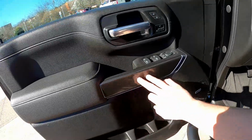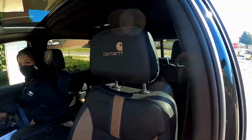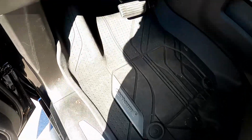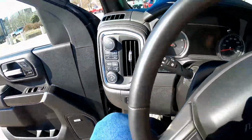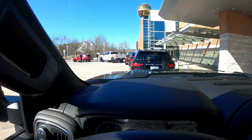Open up the interior. Got a little bit of carbon fiber looking touches on the door panel. Look at these seats. These are for the Carhartt edition. Very nice. You got the custom floor mats for the Carhartt edition. This is a very nice truck. So the driver's seat, very commanding view of the road. This is a big truck.